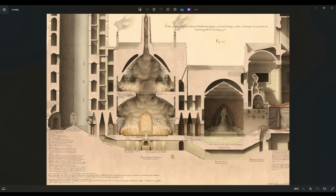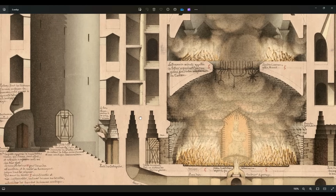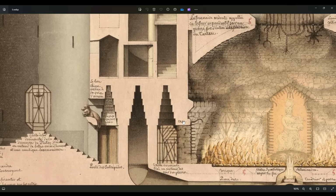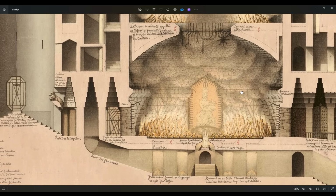Now, you might recall this very interesting interior that we have for this particular structure. What exactly is this? Well, this came up a couple different times as some sort of crystal power generation technology. What exactly was going on with this fire? Is this some sort of generator, or is this something else entirely?